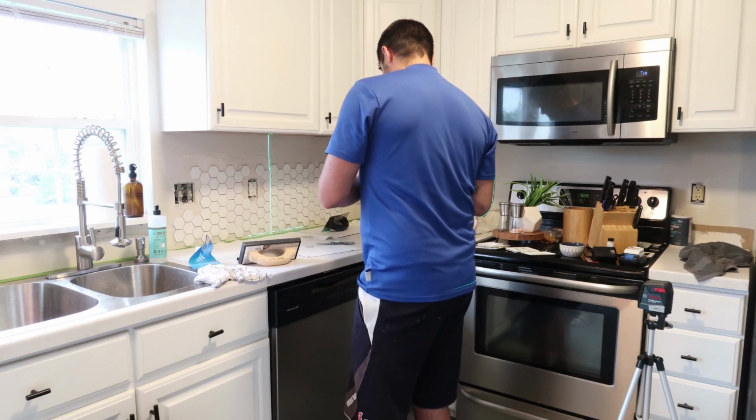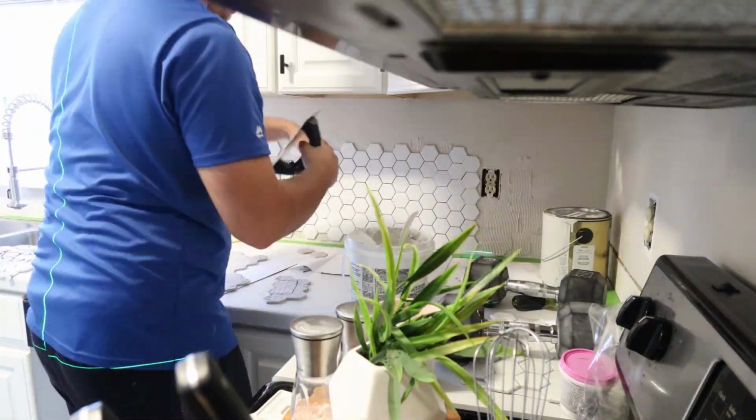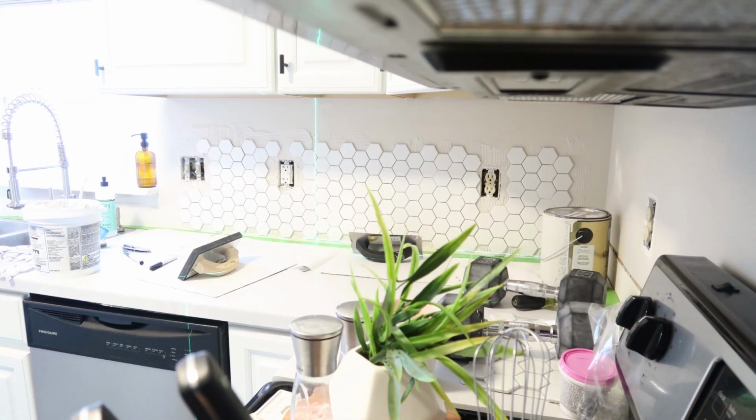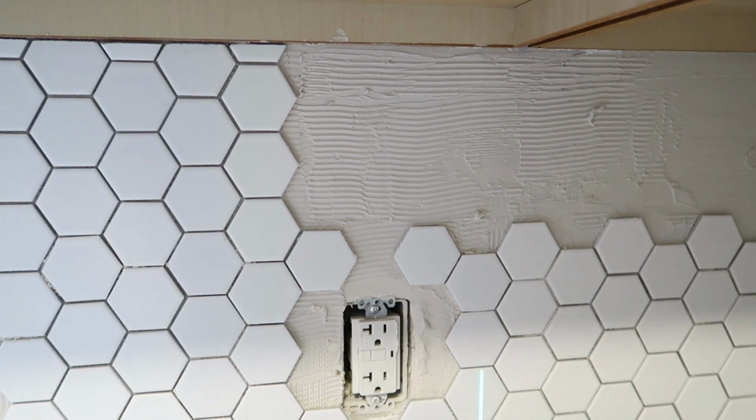And my lesson was that I am not a tiler. So I am not going to be attempting backsplash in the future. This is the one thing that I would probably, looking back, pay somebody to do for sure, because I really would like it to be done really well the next time in our future house.